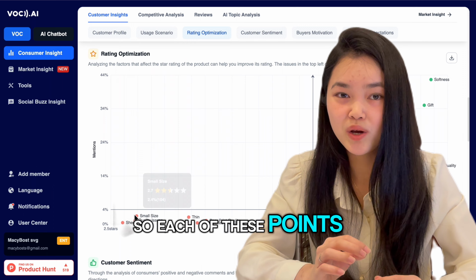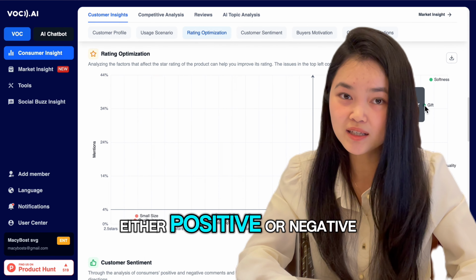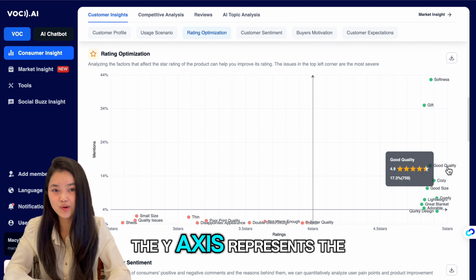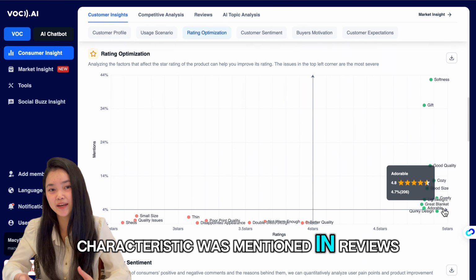So each of these points on the graph represents a characteristic about the blanket, either positive or negative. The y-axis represents the frequency that a particular characteristic was mentioned in reviews.